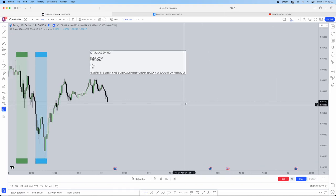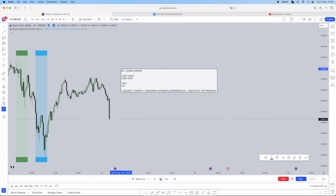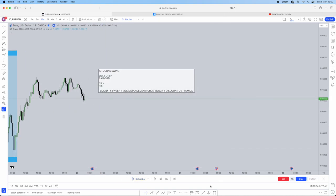Now, to continue on with the video. So first things first, on a 15-minute time frame, right? London kill zone only. So we're going to let London kill zone come. Okay, red tether. This candle here was the starting of London kill zone. So what we're going to do is just push it back here. We're going to draw out our liquidity areas, like I said. So we're going to have our low here.